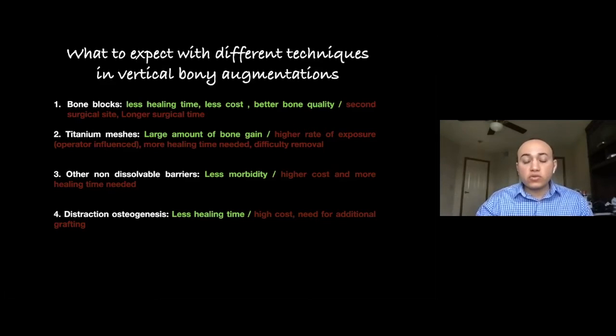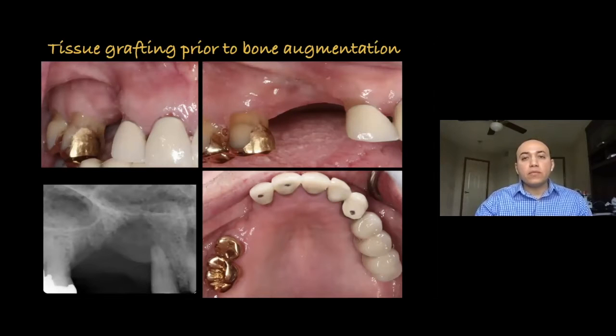And then distraction osteogenesis, it has a very fast healing, so less healing time, but there's a high cost, and many times there's a need for additional grafting. And one important thing is you have to look at the tissue before jumping into bone augmentations. So I'm one of the people who love doing tissue grafting a lot before doing bone augmentation.